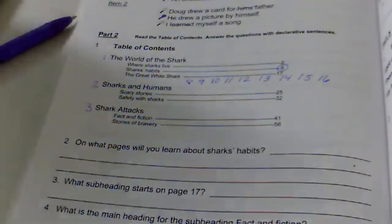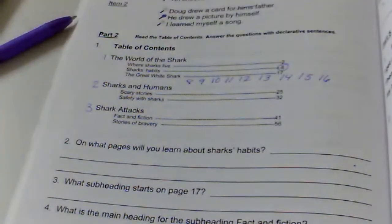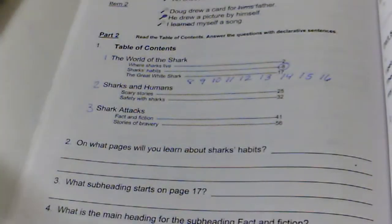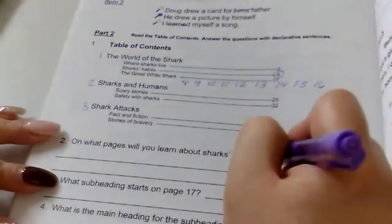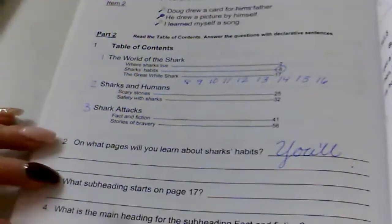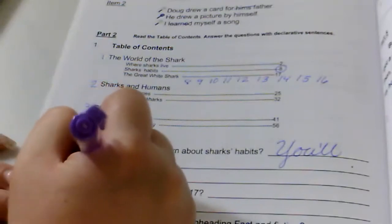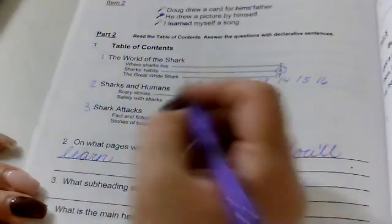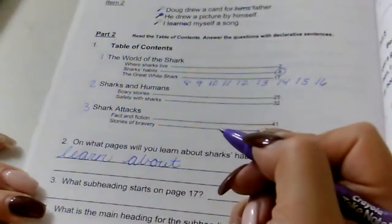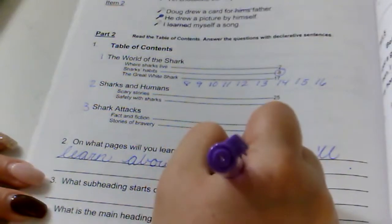That'd be silly. So what I'm going to write instead is you learn about shark habits on pages 8 through 16. And that's how I write my complete sentence. So we write that. So I'm going to put you'll, capital Y-O-U, and then I have my L-L. You'll learn about, I'm sorry you can't see my cursive until after I'm done. Sharks. Now sharks is going to look weird.